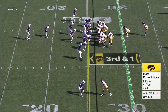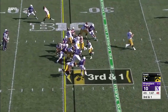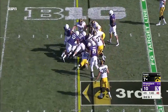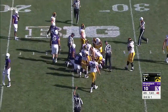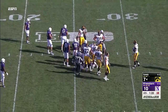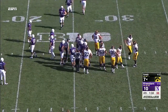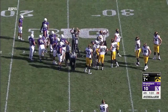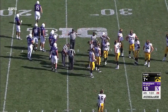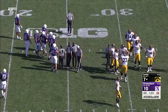Third and 1 for Iowa at the edge of field goal range. Akrum Wadley seeking the line to gain, driven back, and it depends on the spot. Well, the linesman came in from the bottom of your screen, showing a little bit short. We'll see where the ball ends up. Walsh made the tackle, filling the gap. And if this is short, what do you do?